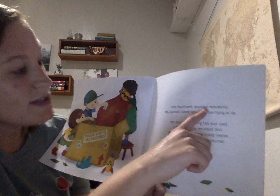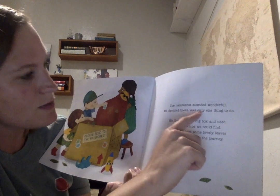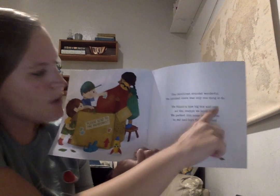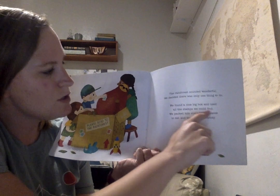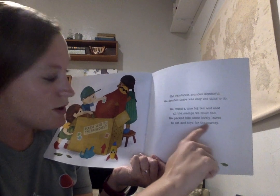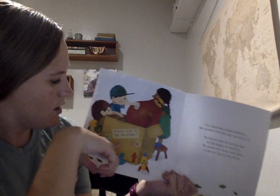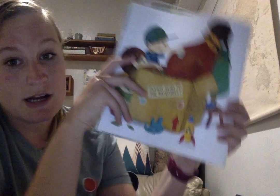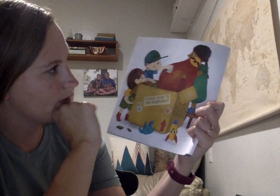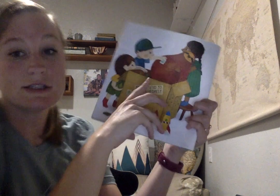The rainforest sounded wonderful, so we decided there was only one thing to do. We found a nice big box and used all the stamps we could find. We packed him some lovely leaves to eat and toys for the journey. And this box right here says, "Please send to the rainforest." And in he goes, our sloth friend. Hopefully he makes it.